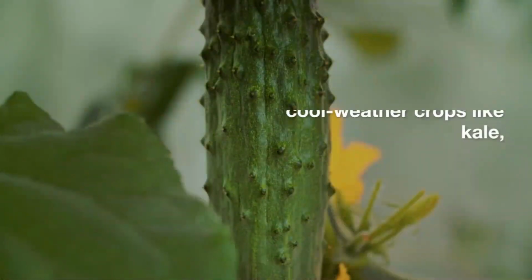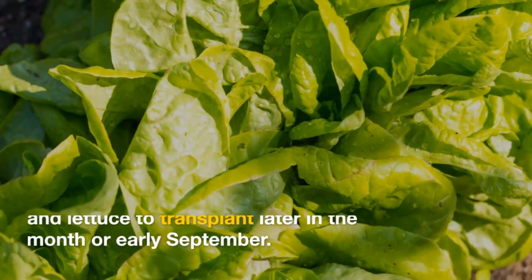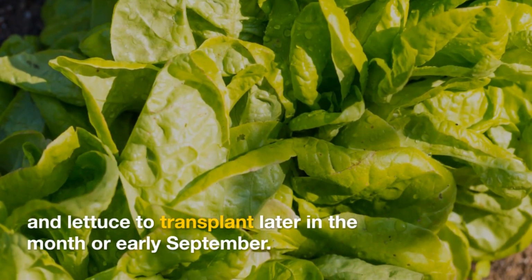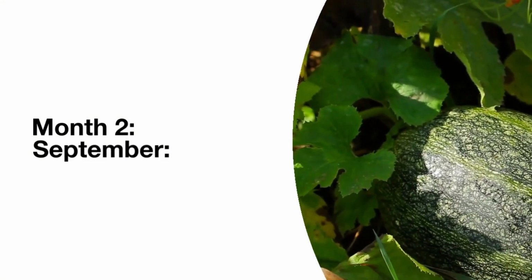Timing matters. Start seeds indoors for cool weather crops like kale, spinach, and lettuce to transplant later in the month or early September. Month 2, September.